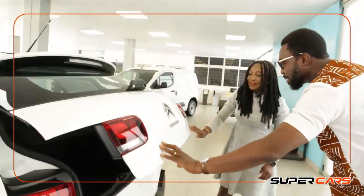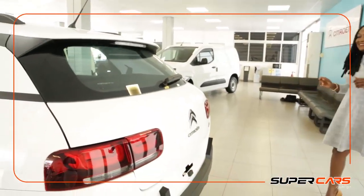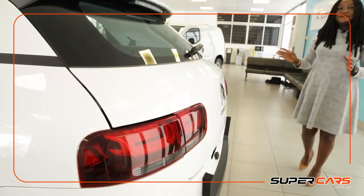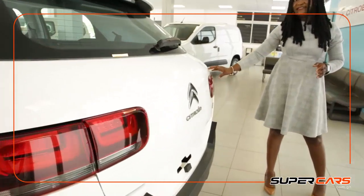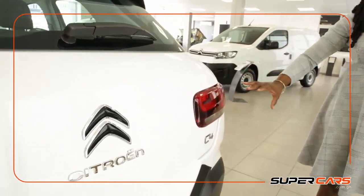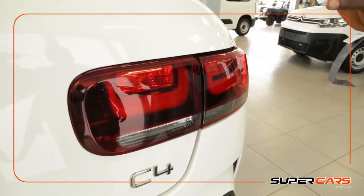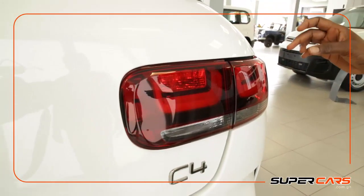I saw some nice lights before you open this. Talk to me about the lights, Harriet. So this is a 3D LED rear light. When you light up, or you are reversing, or you are braking, this lights up so beautifully. And this is the signature of Citroën, a 3D LED rear light.